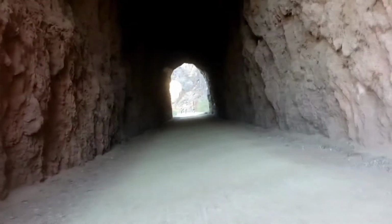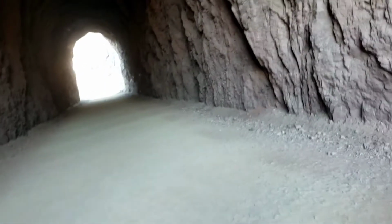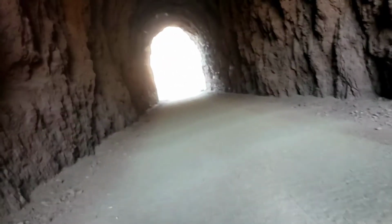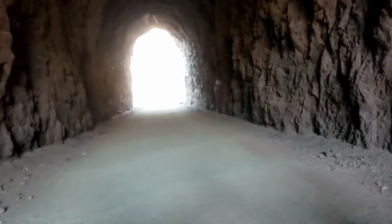Yes, this is the fourth tunnel. I think this is the most open one, because it's not dark at all. The tree was a little bit stiff, and now the inside is a little longer too compared to this one.